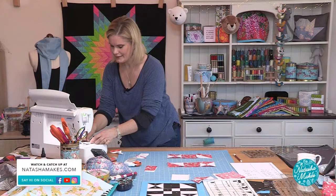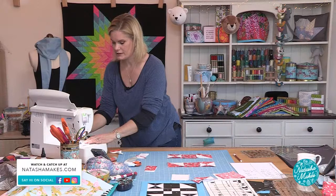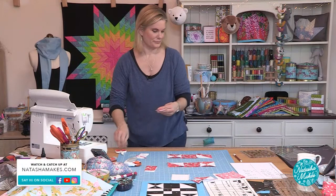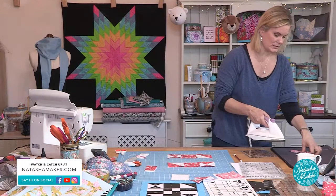But I do love the system because it does actually look like what you made. And if you do use the correct sizes that you spent ages cutting, then so much the better. There we are. And then again, I'm always going to press to the same side, pressing to the dark side on both of these so that my seams will interlock. And again, making sure.